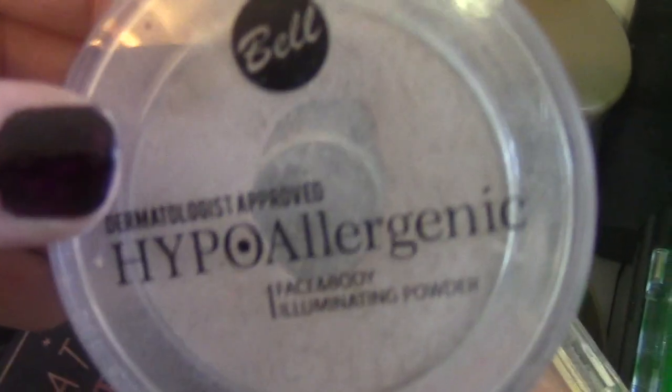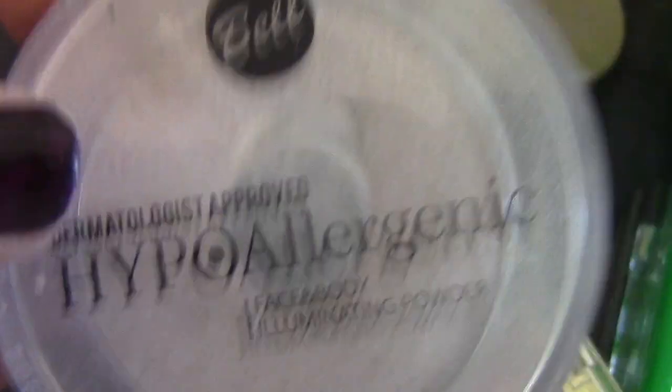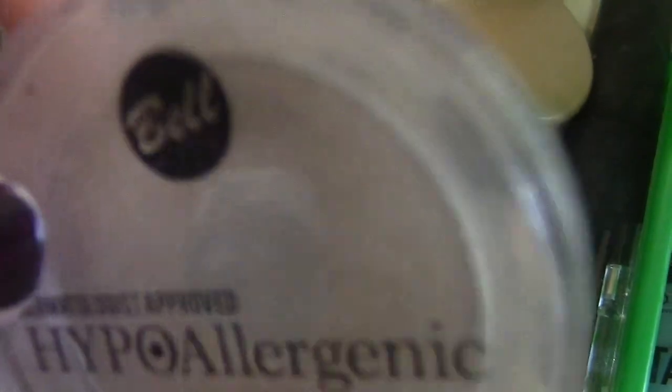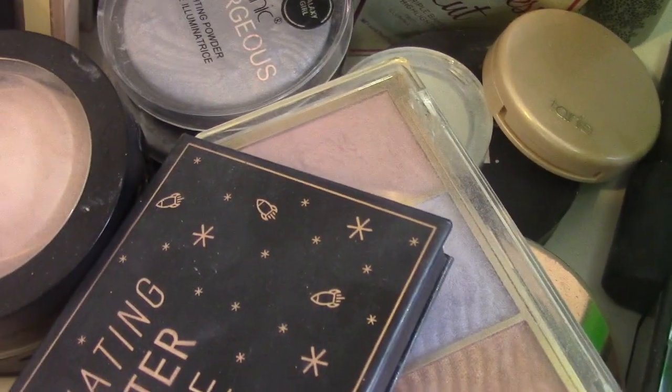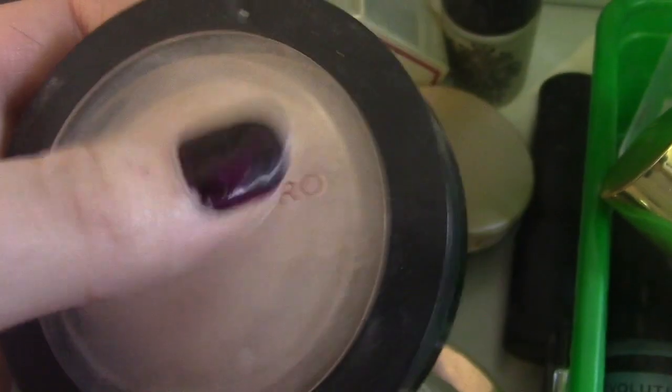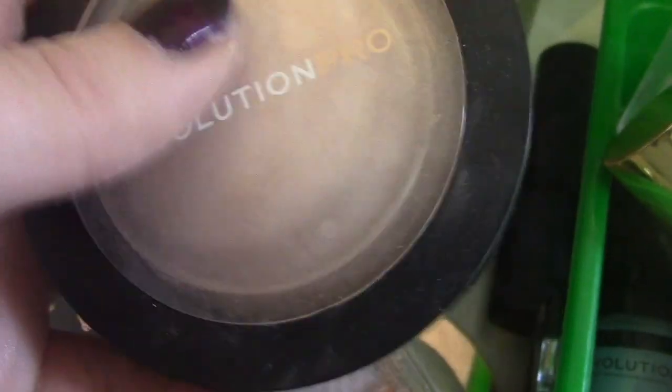Belle Hypoallergenic one, I've actually hit pan on that. Gorgeous highlighter. It's very pigmented, shows up well, but it's not too overkill. It doesn't look really heavy or textured on the skin. My favourite super natural option though is the Revolution Pro, are they called Skin Finishes? Yeah, Luminescence. This is also really nice if you want a highlighter that just looks very second skin and isn't too glittery or pigmented.